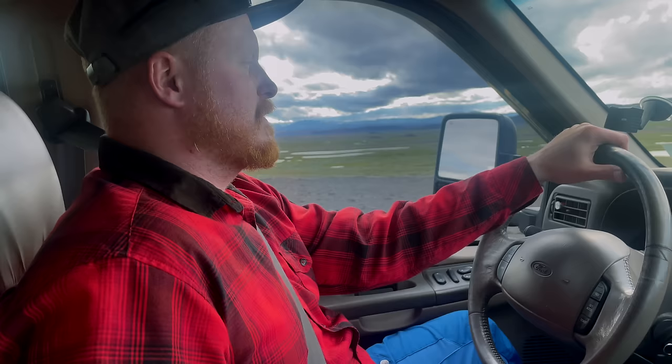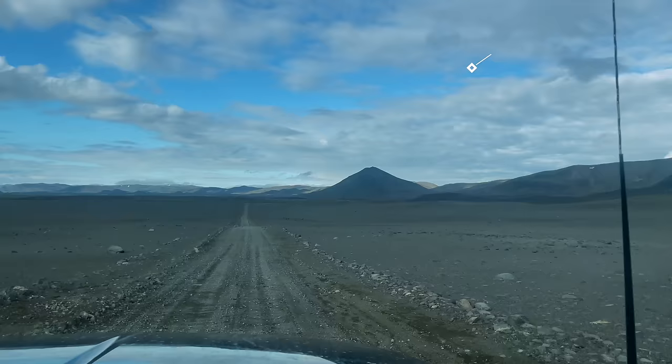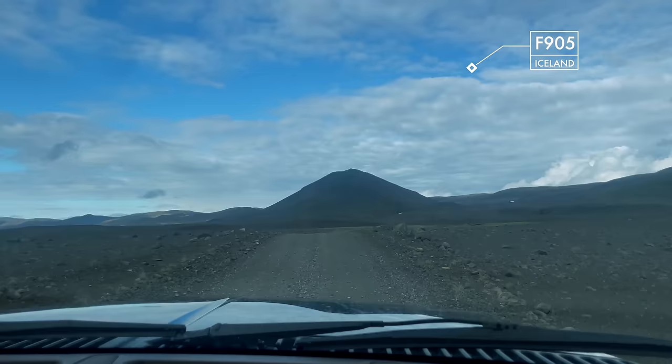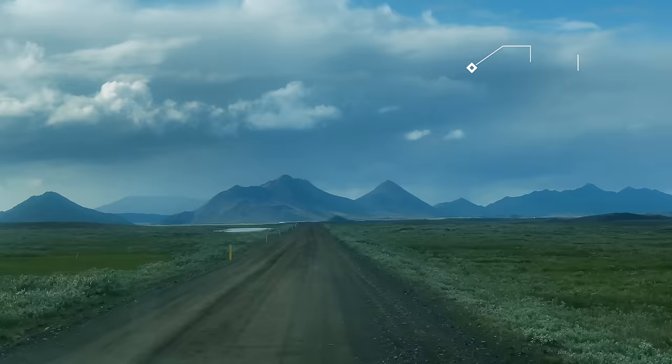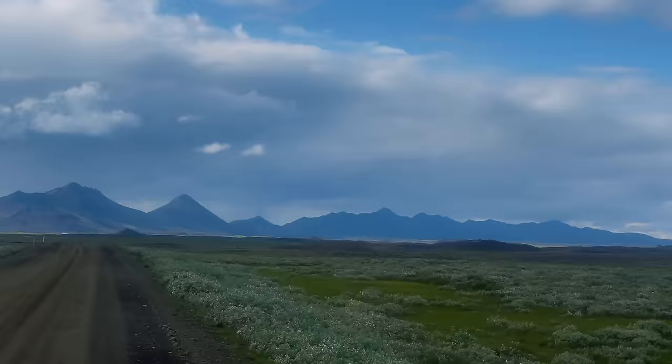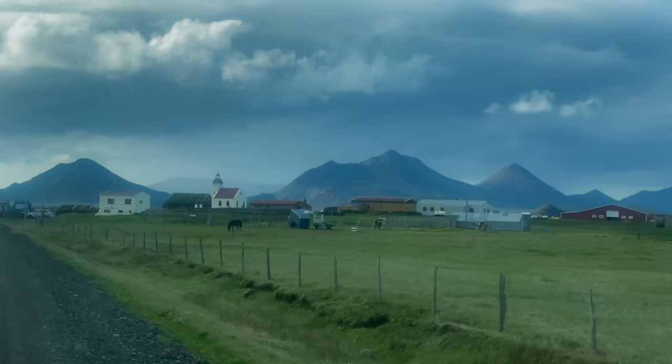Now we left the highlands and we're kind of back on safe roads. Not yet. Very soon. Route F910 eventually ends up on the easy and well-maintained F905, which means that you nearly reach the end of your Askja adventure. Or if you drive it the other way around, that the adventure just started and that all the gnarly sandy roads are still far ahead of you.